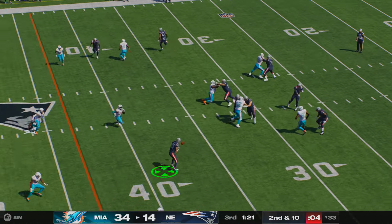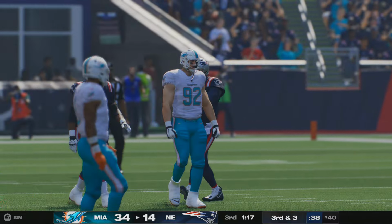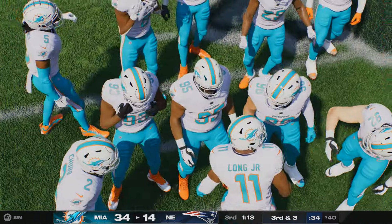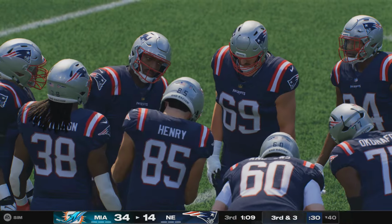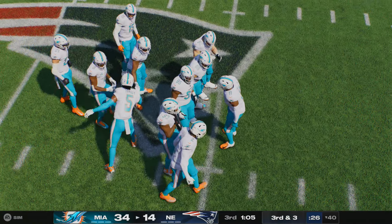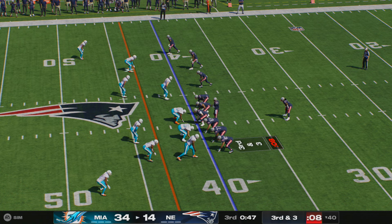Out of the gun, Brissett. Short pass caught by Henry. They get 7 out of that, so they're left with a 3rd and 3. Let's not quibble about the gain there on 2nd down. That was a positive play because that was a take-what-you-can-get situation. Got out to the tight end. Now it gives them a much better opportunity to convert on 3rd down. This offense in desperate need of a conversion as they come up on 3rd down.